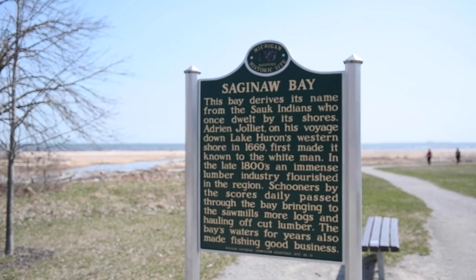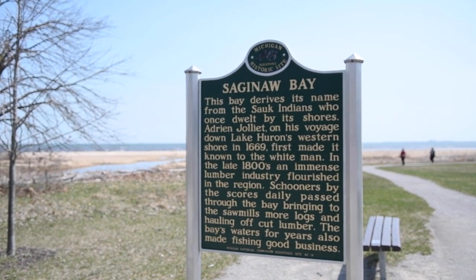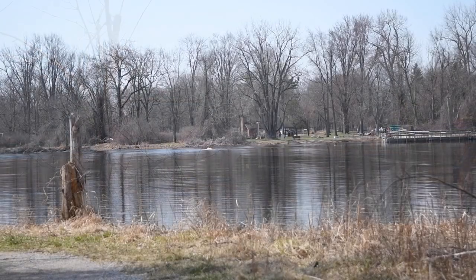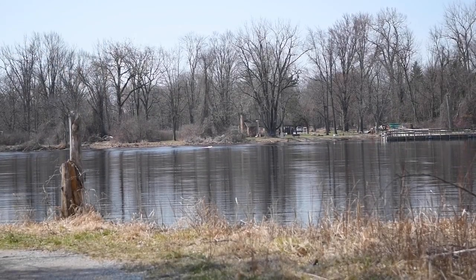Bay City State Park, located on the shores of the Saginaw Bay, features picture-perfect views of Lake Huron, along with over 2,000 acres of coastal marshland. The state park features several trails that allow visitors to explore the marsh areas. One trail is the Tobacco Lagoon Trail.